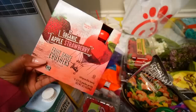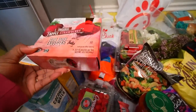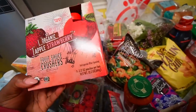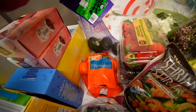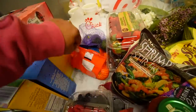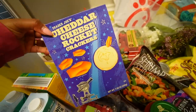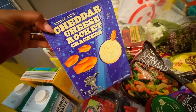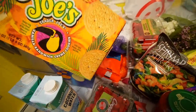I also got these apple strawberry. These are basically applesauce packets, which Callie likes, and they're a great snack actually. Sometimes I steal them and have them on the go, but this comes with four, so I got eight of those. Got some avocados. I got some clementines for the kids. Got some of these cheddar cheese rocket crackers. Clay loves cheddar. Clay loves these types of snacks, so I got those. Also picked up some cookies for them.